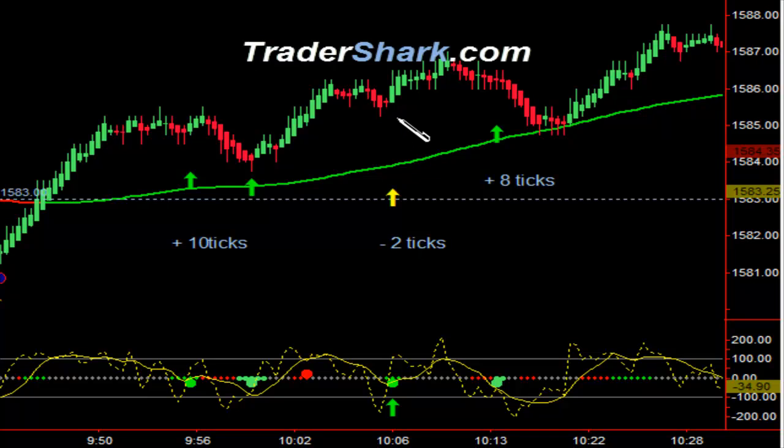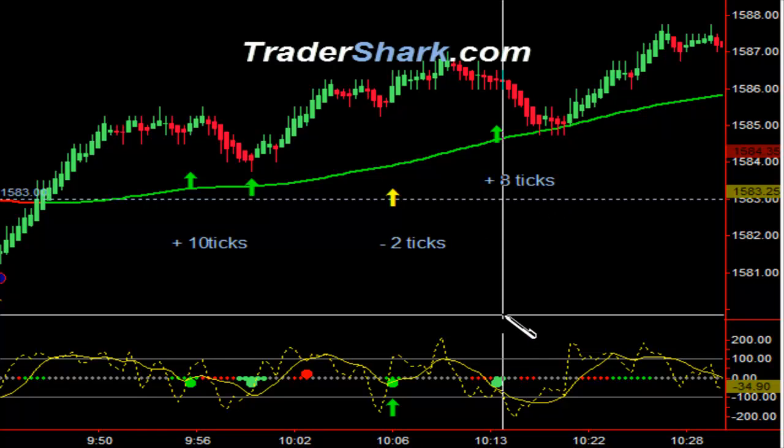Right here, if you had gotten into this, I colored it yellow. I did not take it, and I think that was due to some market internals convincing me not to get into this trade. Had an opportunity to get first target off, and then would have gotten stopped out for the second target. And then thereafter had a fourth opportunity to get long.